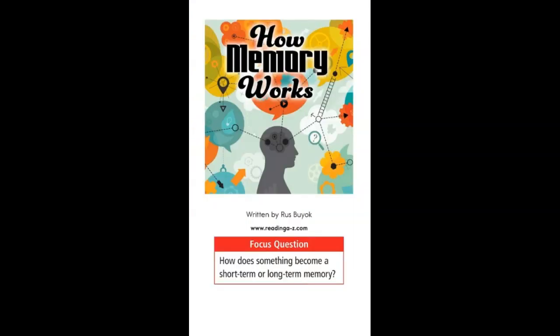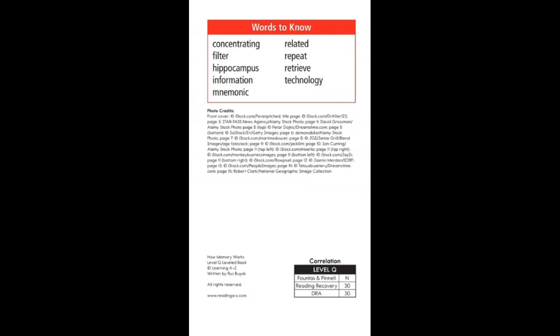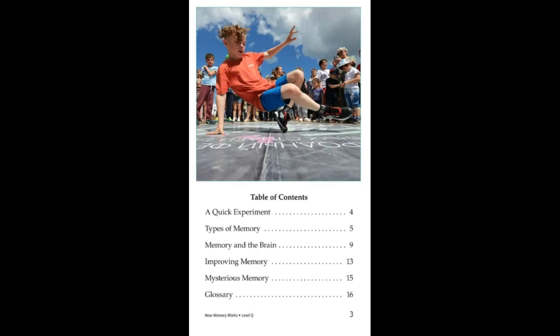So, how memory works. Focus question: How does something become a short-term or long-term memory? Concentrating. These are our vocabulary words, the words that you're going to need to know in here. So we have concentrating, filter, hippocampus, information, mnemonic, related, repeat, retrieve, technology.